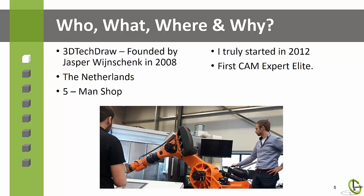Jasper isn't that much on the shop floor anymore, since getting work ready for 5 guys takes quite some time, so he's doing that mostly right now. I started with the company a little later, since the company first started as a 3D technical drawing company, like modeling stuff for people, and it was only after 2 years that Jasper bought his first machines, and after some CNC equipment came into the shop, I was drawn to it, and that's when I started with the company.